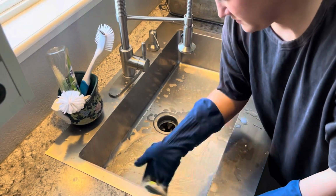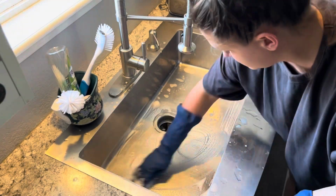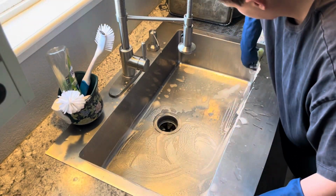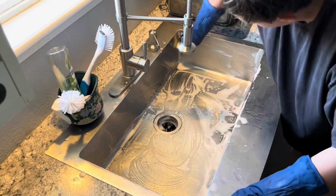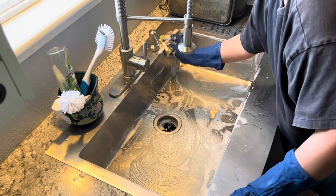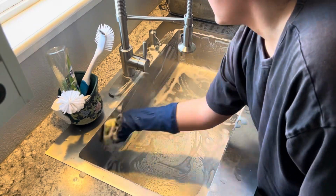Give that a healthy scrub with some good elbow grease. Sometimes I'll put baking soda or, what is that stuff called? Barkeeper's Friend. But if I just don't feel like it, I'll just get a good little scrub in there. Just get her done. Give it a rinse down with the hottest water I can get out of the tap. And then I do the same thing.